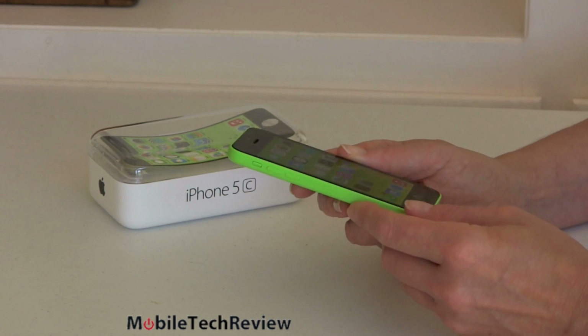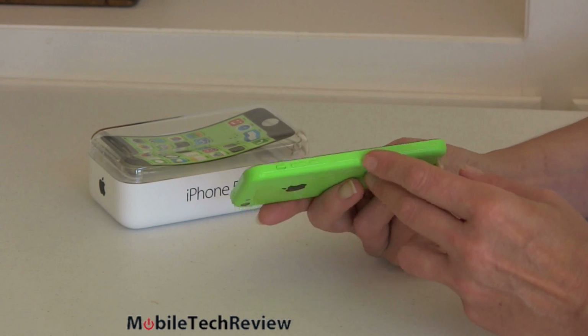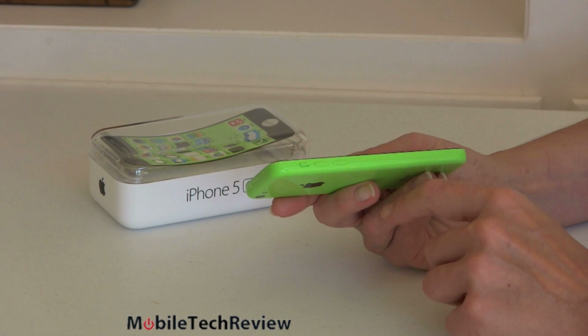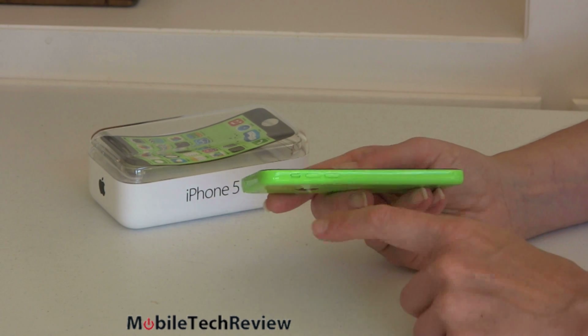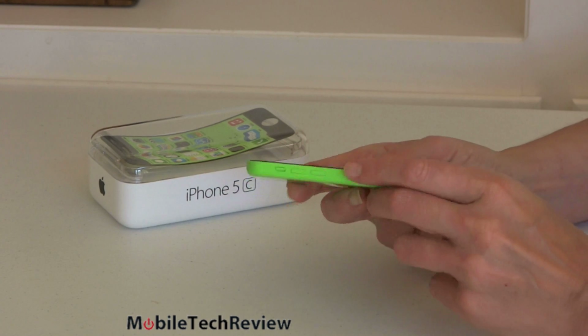Regardless, you can always get iPhones unlocked online, or the carrier can do it for you if you've had service for a certain amount of time with them. You can see on the side here, the button placement is pretty much the same as it is on the iPhone 5 and 5S. This is our little slider lock here. We can use that to put it into silent mode easily. Our volume buttons right here, a little bit bigger than they are on the other iPhones.